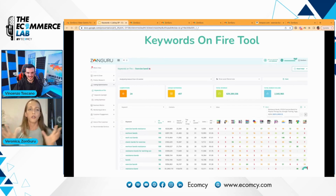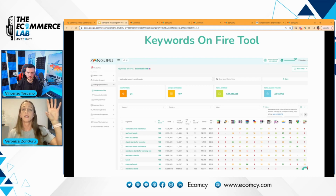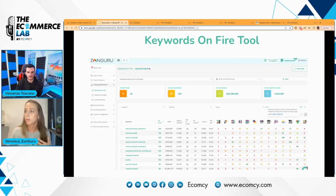So, just an overview of it first. The goal of our Keywords on Fire tool is that it is a reverse ASIN lookup. What this tool does is take the keywords that your top competitors are using in their listing and ranking for, but also the keywords that your customers are writing into the search engine that is Amazon. So our Keywords on Fire tool presents to you your most relevant, impactful, and strong keywords that you should be using in your listing, as well as your PPC campaign.